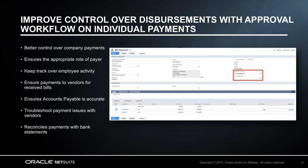This new functionality provides the ability to add approvals on specific payments in accounts payable. Admins can now set up approval workflows in order to approve, process, and complete payments. When a user creates a payment, whether for a bill, a transaction for a single vendor payment, or an employee expense report, control is enhanced as the payment cannot be processed until the payment has been approved. This provides better accuracy in the accounts payable process and provides a heightened level of visibility on payments where additional oversight is warranted.